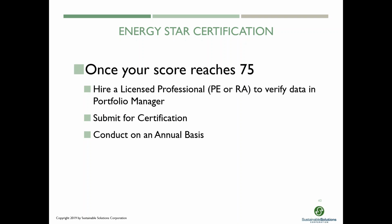And then I would highly recommend that if you are Energy Star certified, you promote that in your sustainability reports, promote it to your tenants and your employees, to your customers, that kind of thing, and use it to drive continuous improvement.